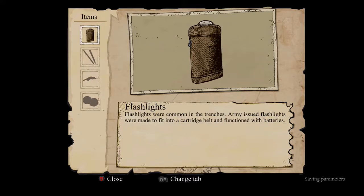Flashlights. Flashlights were common in the trenches. Army-issued flashlights were made to fit into a cartridge belt and functioned with batteries.